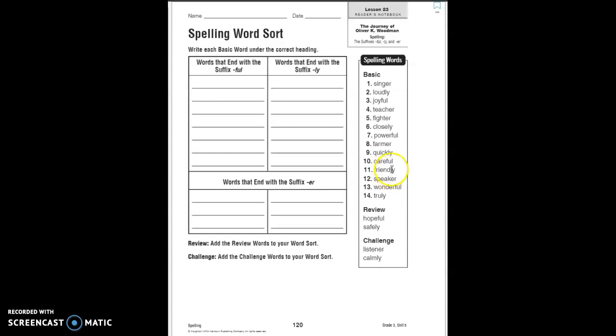Okay, next, friendly. Friendly is how we are again. If we're friendly with somebody, that means we're very nice to them, right? We go out of our way to do things for them. We're friendly. Number 12, speaker, a person who speaks. Or a speaker for a radio because it speaks out of the box, correct?